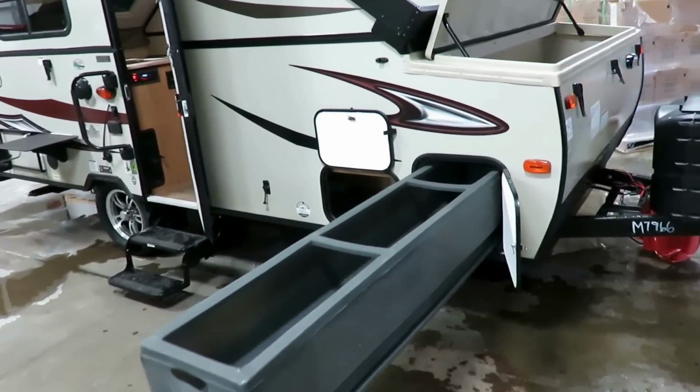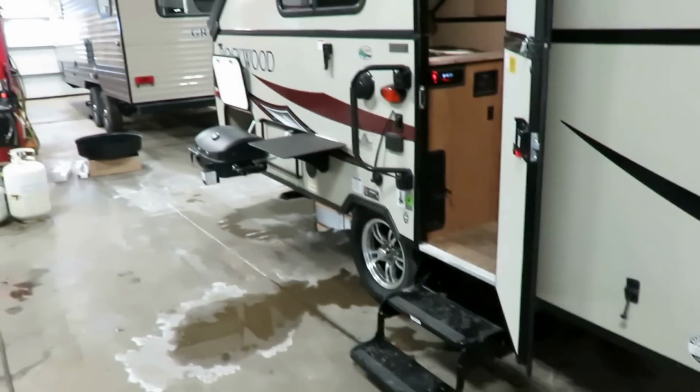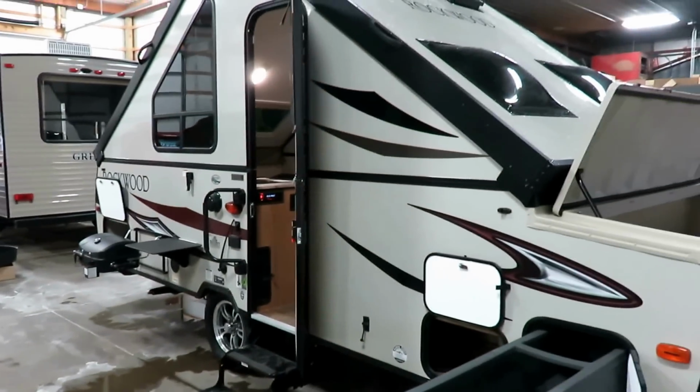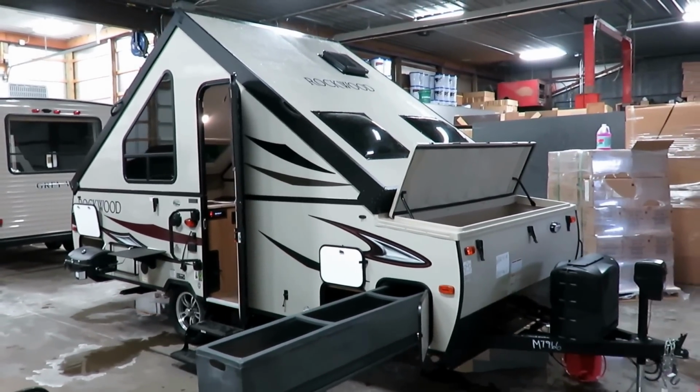The other thing that's really nice is they've done a great job of opening up baggage doors. You see one back there behind the grilling station, everywhere that they could to make for easy access storage in this. Anytime you have any sort of folding component here, storage becomes tricky.